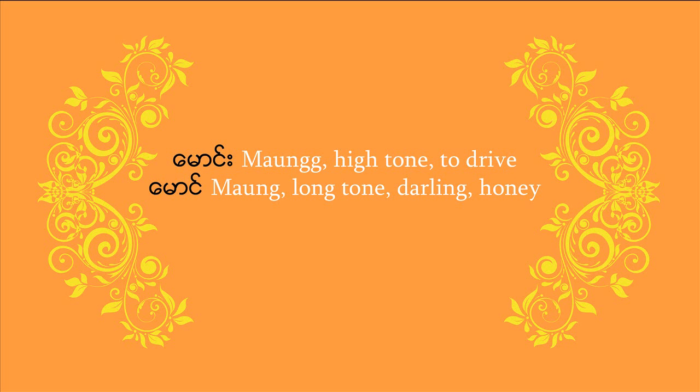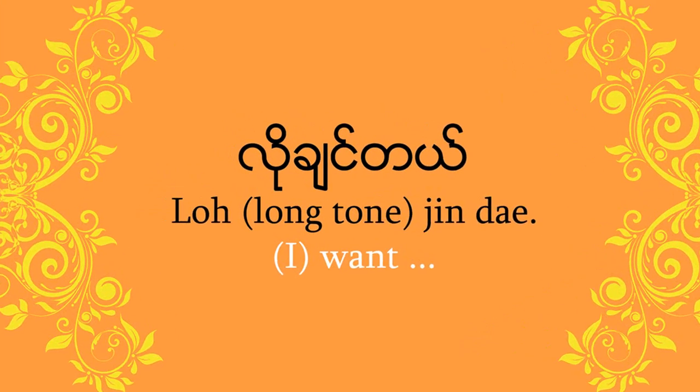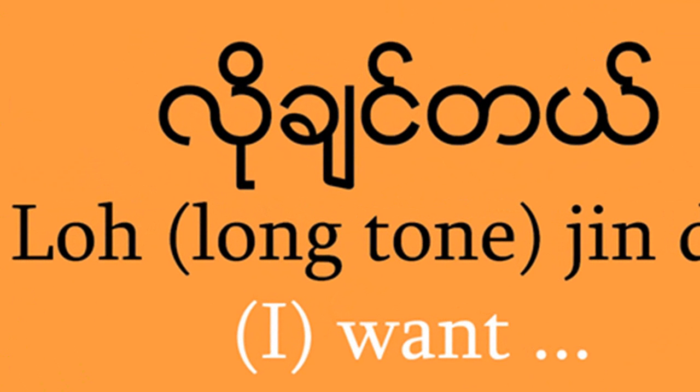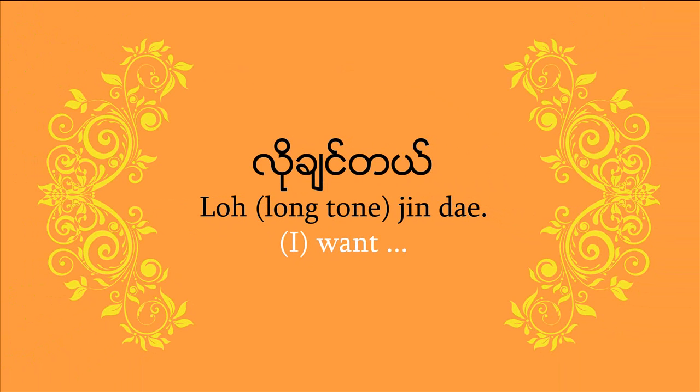Let's look at another expression, a very useful one. That's lo jin de. It means to want something. It's a very useful phrase because you can use it with a lot of nouns. For instance, beer lo jin de. I want beer. Mohinga lo jin de. I want a plate of mohinga, fish chowder. Je lo jin de. I want je. I want water. And so on. Notice how this word, which is the lo in lojende, doesn't have the two dots. That's why it's pronounced with a long, level, sustained tone.